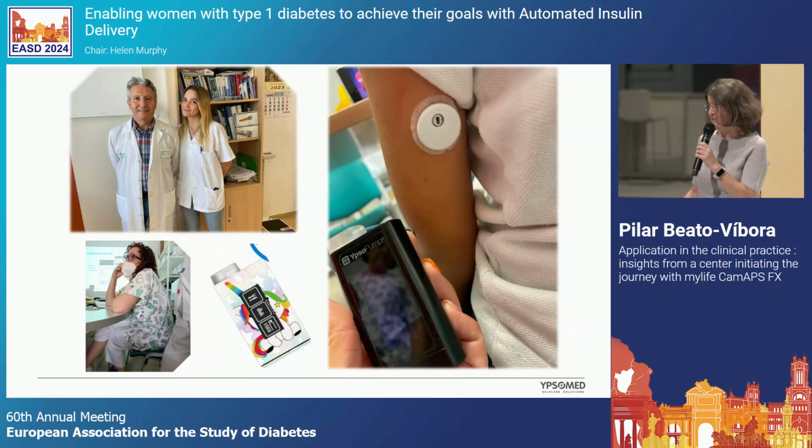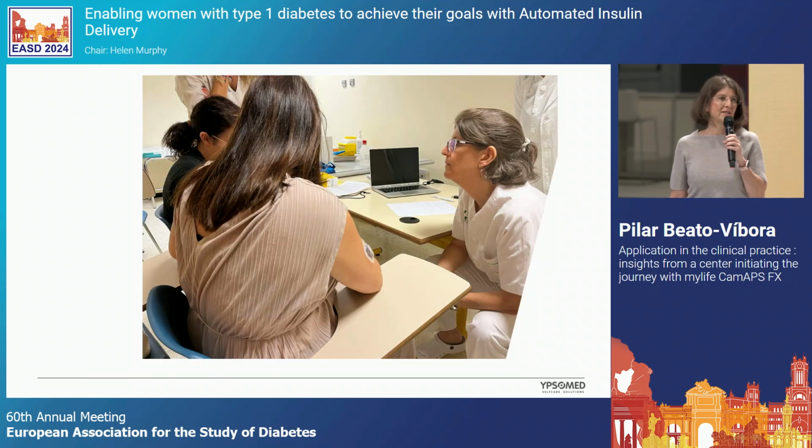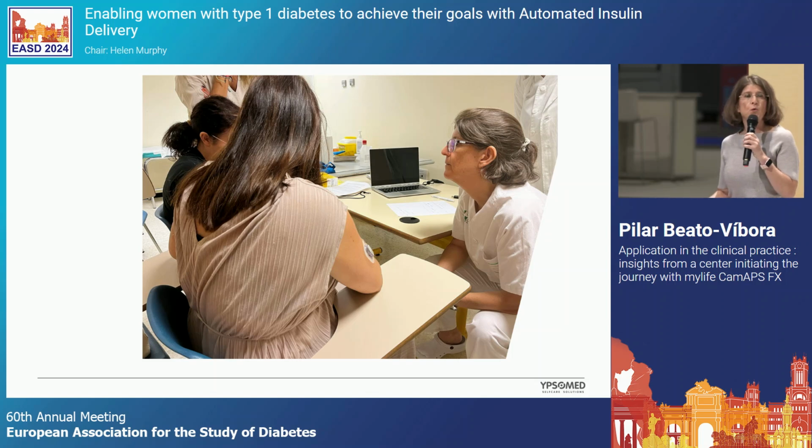So the pediatrician started with the little kids. Of course, the parents saw the small size of the system as a huge advantage, especially in these tiny babies. And we started with the women planning pregnancy. We knew that we were going to be learning at the same time as them and extrapolating our experience with other systems.